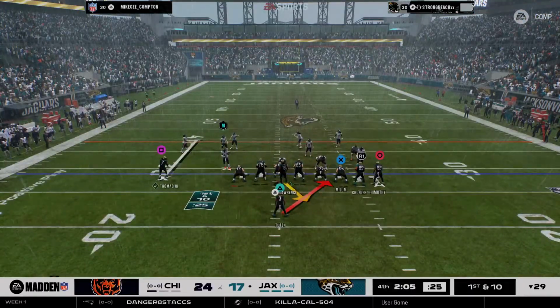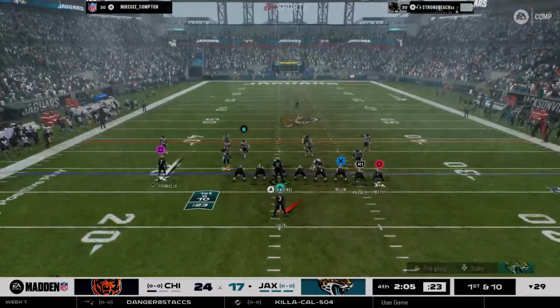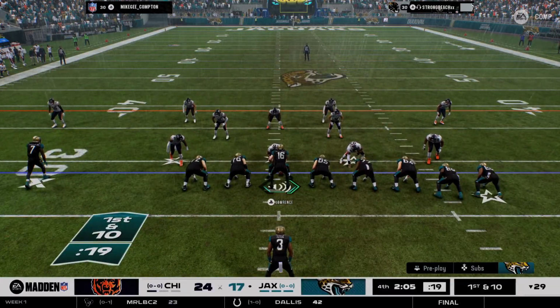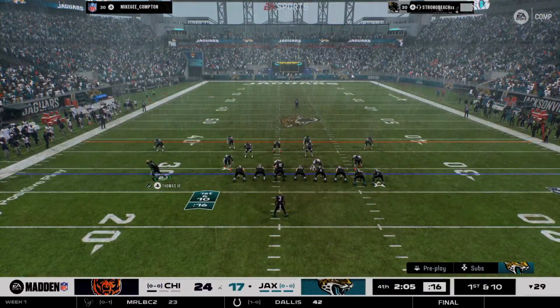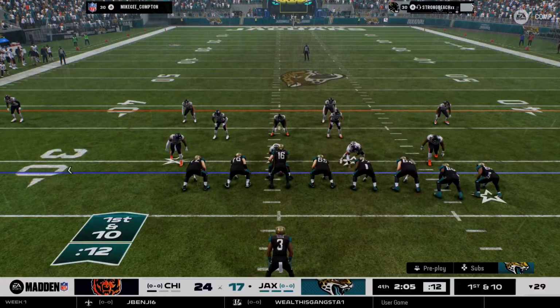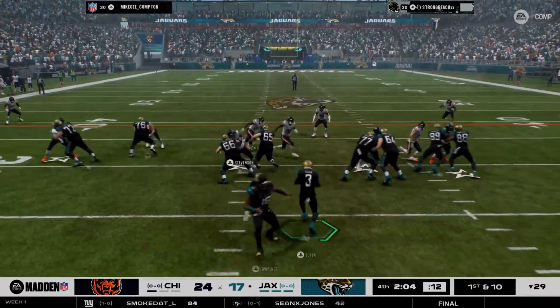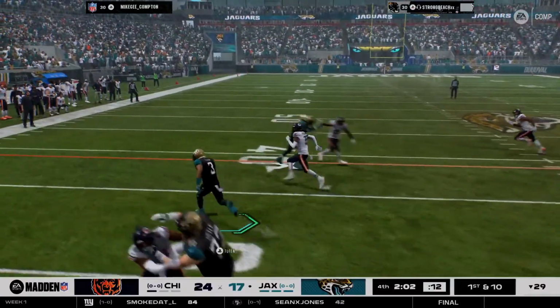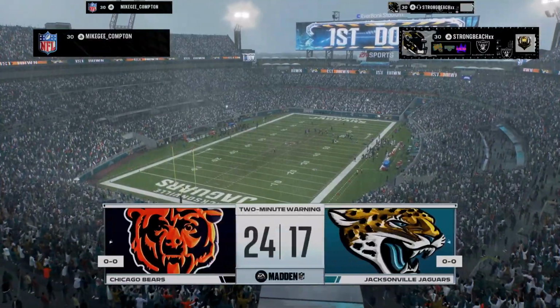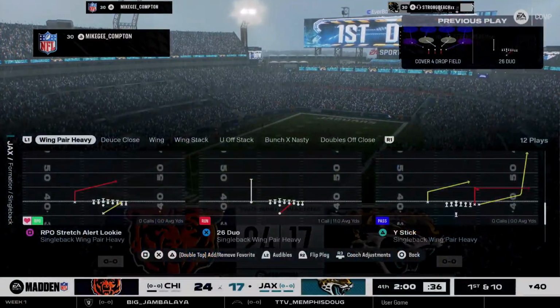Jaguars look ready to go. Here comes 1st and 10. On the give, it's to him. And he's taken down after a very productive effort there, Brock, up to the 40-yard line.